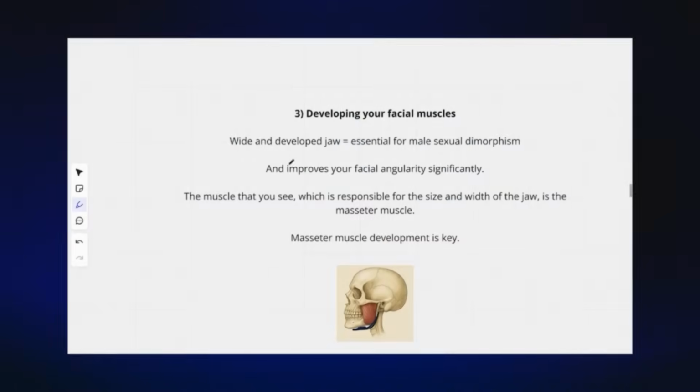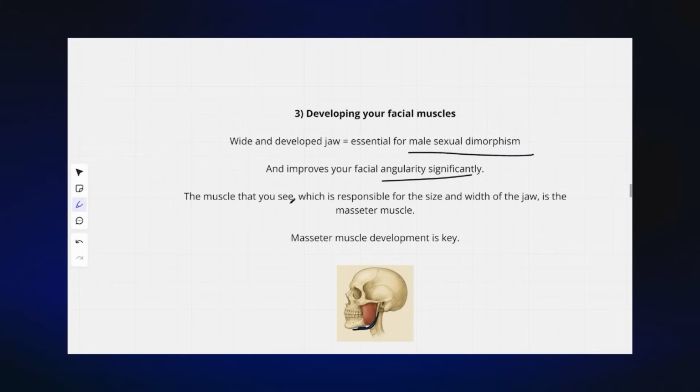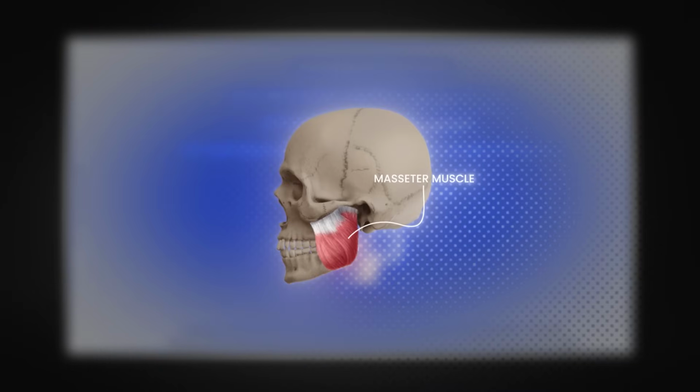So 3, developing your facial muscles. So a wide and developed jaw is essential for male sexual dimorphism and physical attraction. So it's going to improve your facial angularity significantly. The muscle that you see, which is responsible for the size and the width of the jaw, is the masseter muscle. And the masseter muscle is, in terms of development, key for developing your jaw. As you can see, this is the muscle that we're talking about here. So the function of the masseter muscle is to chew.